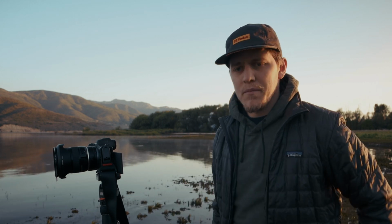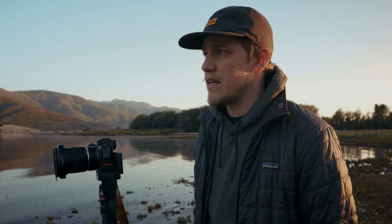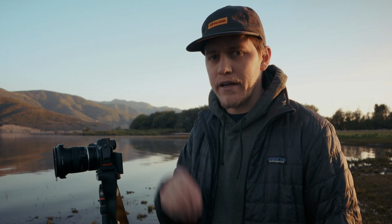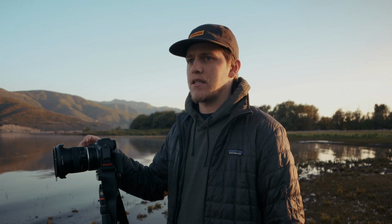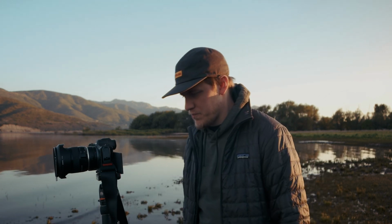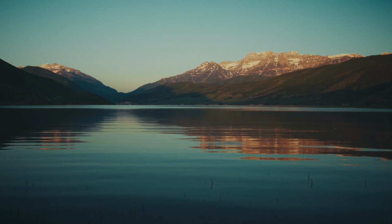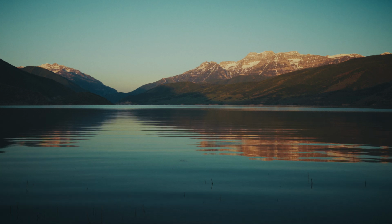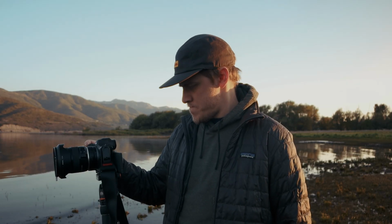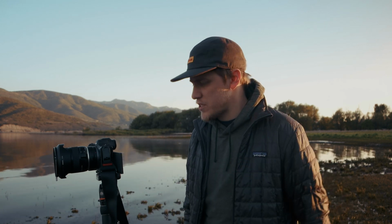Not too bad. Problem is I have one of those NDs that X's really bad when you go too far on it. It's not that I have a cheap ND, but not ideal. Does the job, but it's not ideal. There we go, 2.5 seconds. Oh yeah, that's very nice. I'm just at 35 millimeters, by the way. Just really trying to smooth out the water as much as I can.